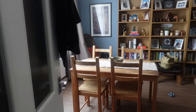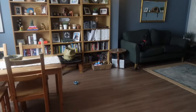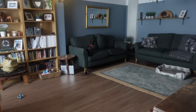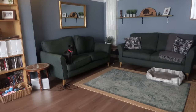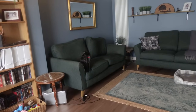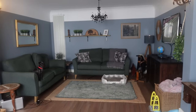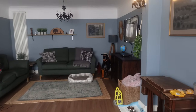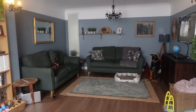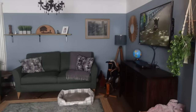But yes, back down the hallway, we're gonna go into the living room now, and honestly, the paneling, I'm loving it. I'm just loving everything that I've done recently to the house. Now, this is the living room. It's a through lounge. So where our sofas are is where the old kitchen would have been in the house, but we bought it like this. It was already extended and converted when we bought the house, so we were really lucky to get this large living room. Most houses in this area don't have this, so I do feel so lucky about that.